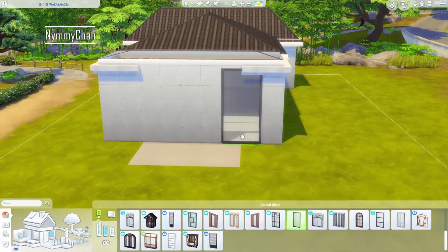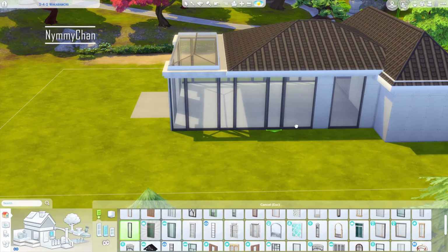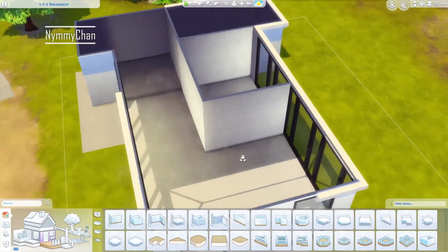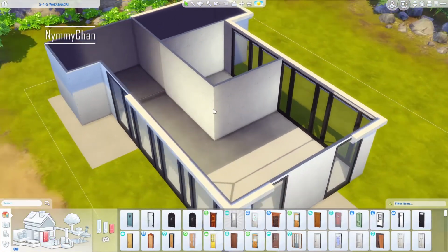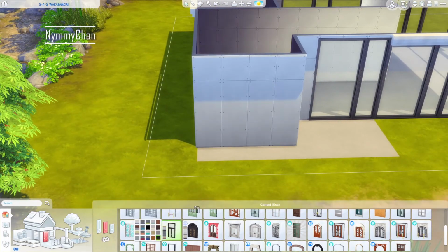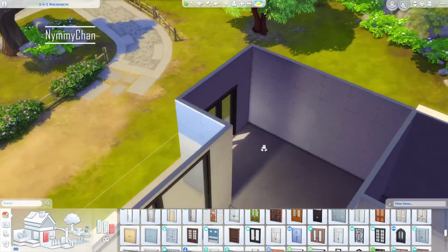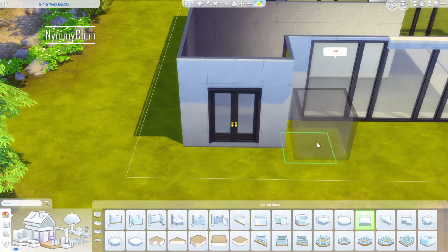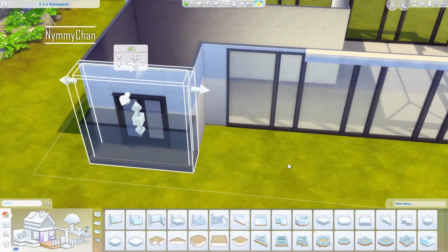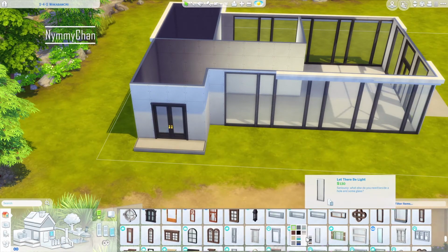But I saw these windows, exactly as I'm placing them right now on the home, and I got so inspired by that. I mean, I love these windows. I love a home that is very light, even though I almost always have the curtains closed, but still, I love brightness in my home. So I thought, you know what? I'm gonna make this entire wall of glass. And that's just it. That was the main base for this home. And I feel like it actually came out pretty good. I mean, even if I say so myself, but I quite like it. And I hope you guys like it as well.